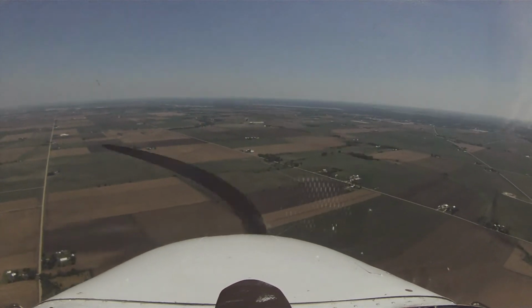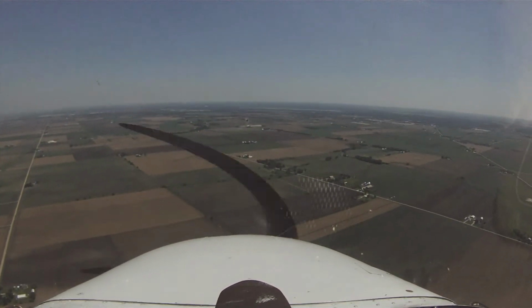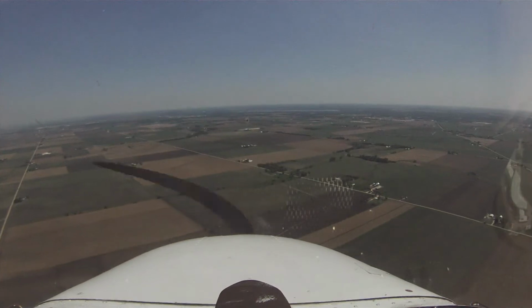Morris traffic, Cessna 72662, 3 miles northwest. We're inbound to the 45, downwind 36, Morris.